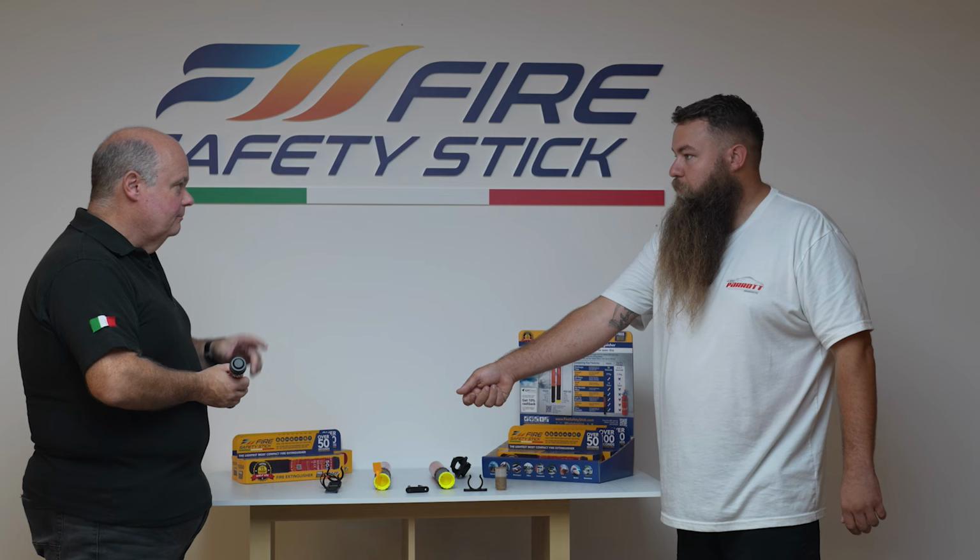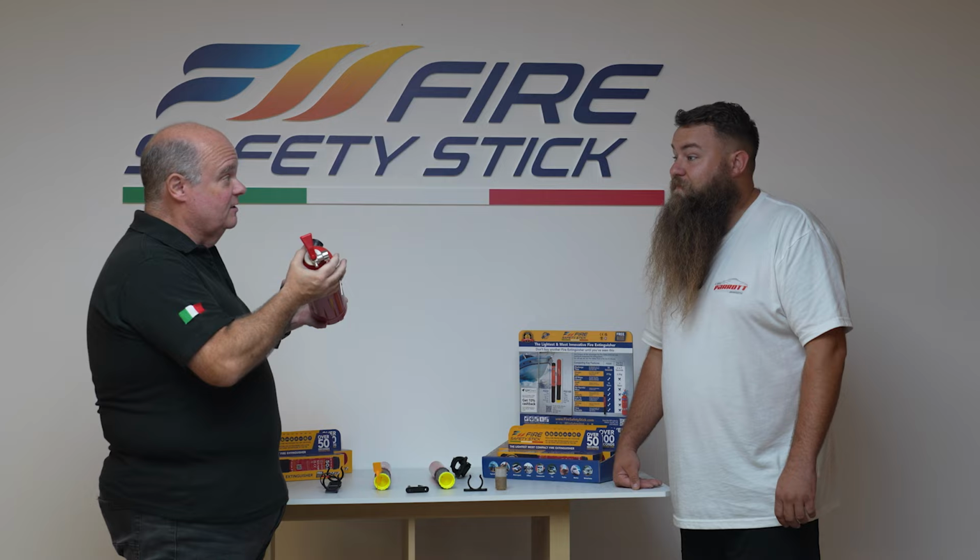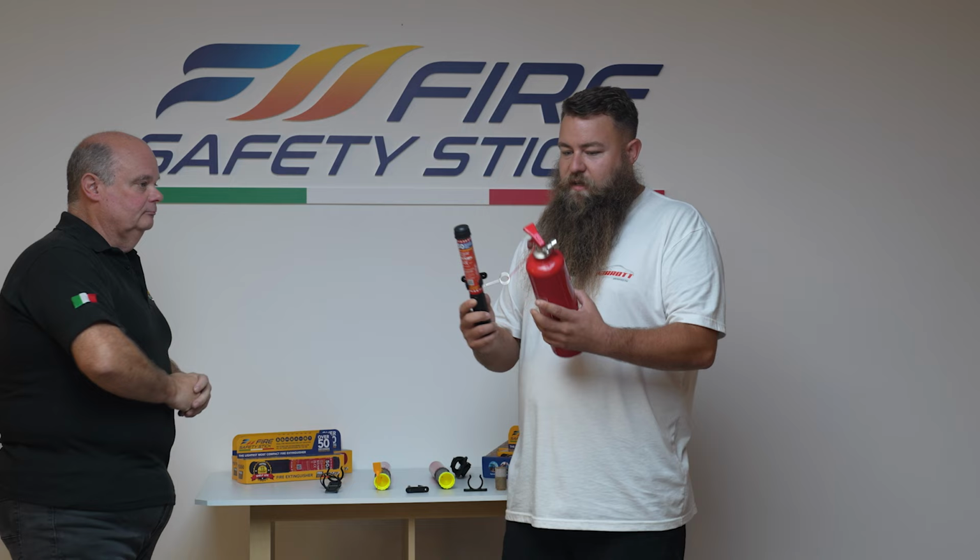Another thing, especially with vehicles, to bear in mind is if that's not secured properly in the vehicle, it's a projectile, isn't it? Exactly. And it can easily drop, and if it drops, that could also activate it, with mess everywhere. Just for perspective, holding them up together, you can see this one is going to emit for a lot longer, with more chance of putting the fire out, versus this one, which is heavier.